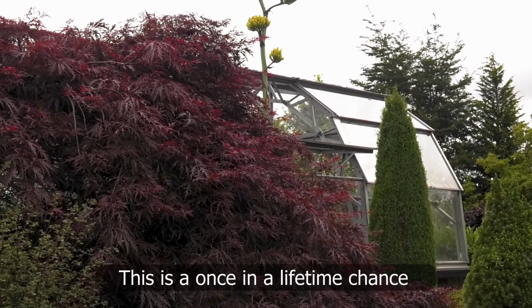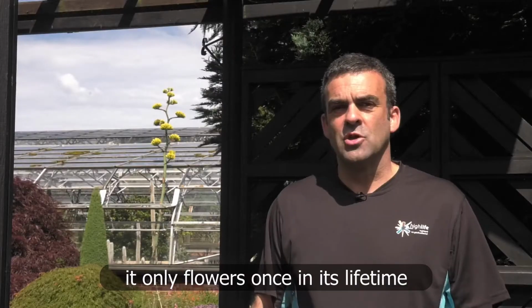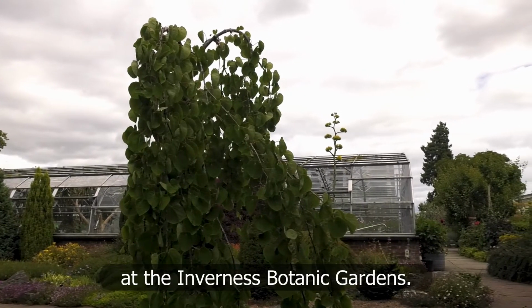This is a once-in-a-lifetime chance to come and see our Agave Scabra. It only flowers once in its lifetime, and this plant is more than 25 years old, and now is the chance to see it at the Inverness Botanic Gardens.